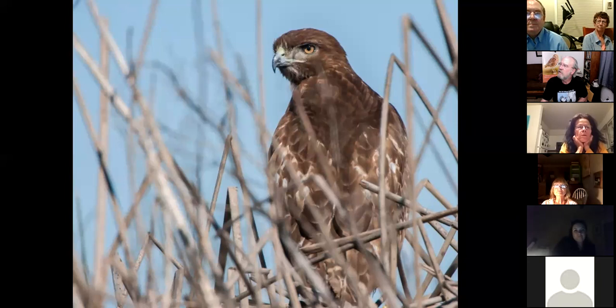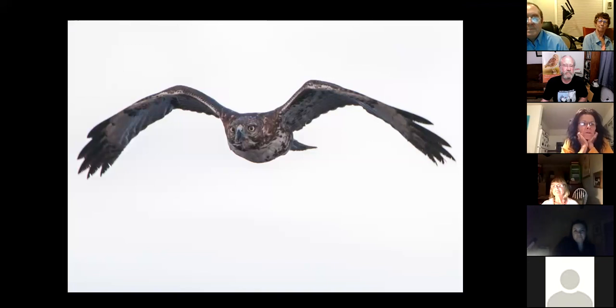Juvenile red-tailed hawk. You can tell it's a juvenile by the light-colored gape under the eye and the eye being yellow, because an adult's eye is darker. Next slide. The adult red-tailed hawk has a darker eye, usually even darker than this one. And the white V on the back is diagnostic for red-tail also. Next slide. This was a red-tailed hawk coming at me. Next slide.